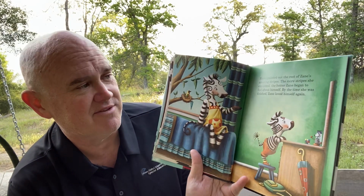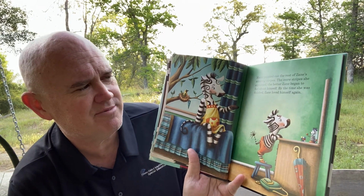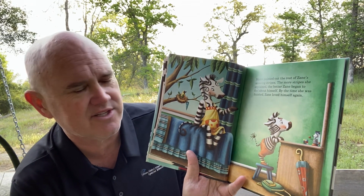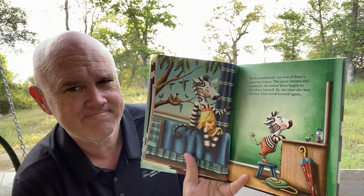Mama pointed out the rest of Zane's amazing stripes. The more stripes she explained, the better Zane began to feel about himself. By the time she was finished, Zane loved himself again.